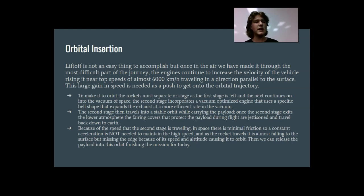Because of the speed that the second stage is traveling at in space, there's minimal friction, so we don't need a constant acceleration to maintain that speed.